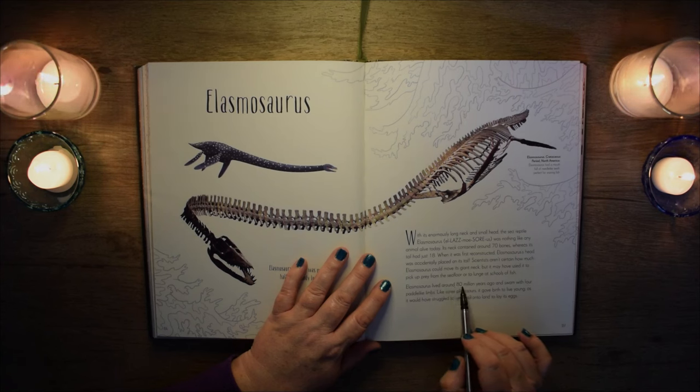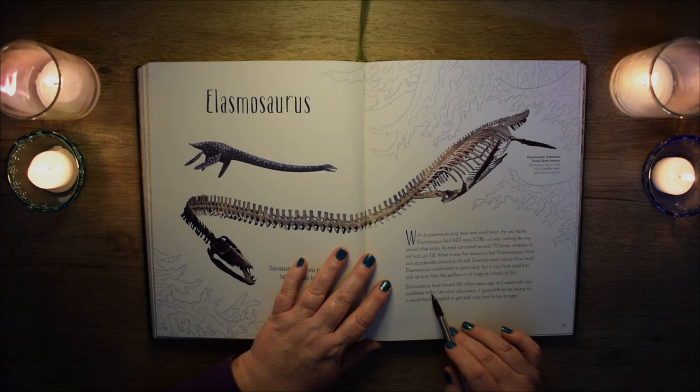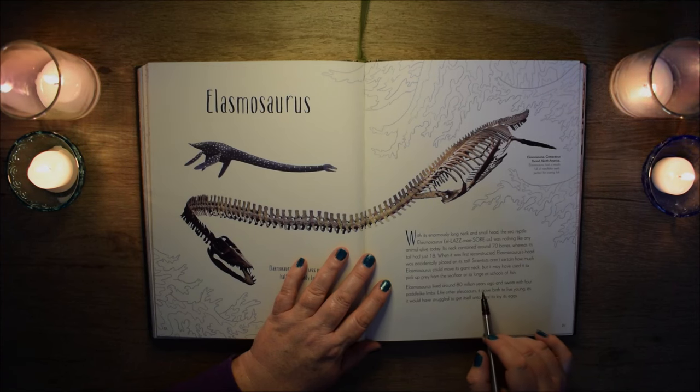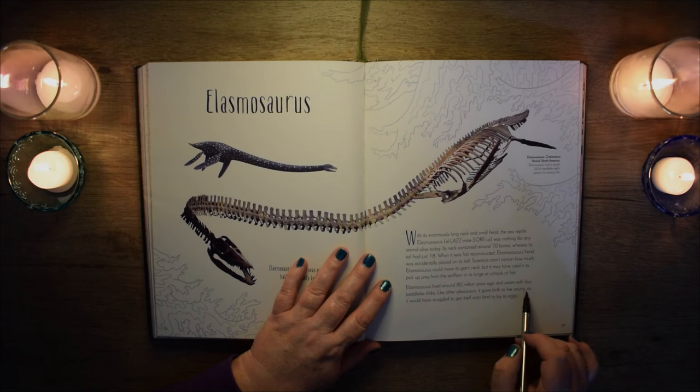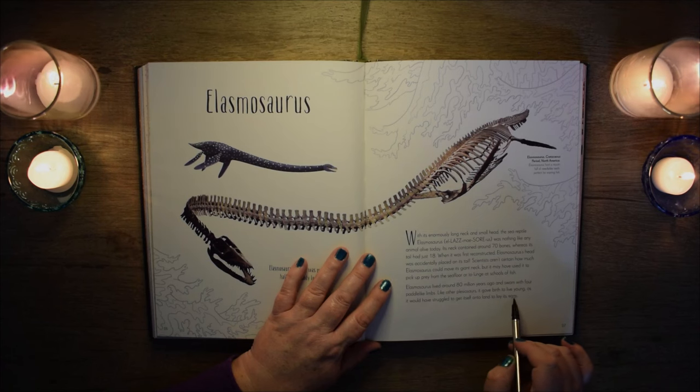Elasmosaurus lived around 80 million years ago and swam with four paddle-like limbs. Like other plesiosaurs, it gave birth to live young, as it would have struggled to get itself onto land to lay its eggs.